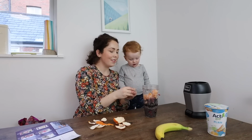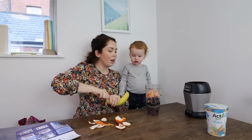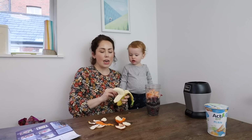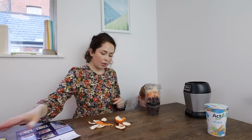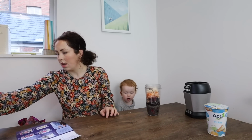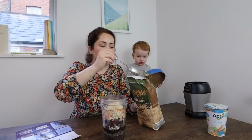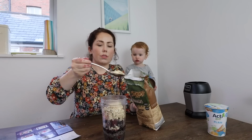I know, it's full of fruit, isn't it, darling? Right, let's put that down. Okay, should we put a little bit of our banana in? Because we need to save some of this banana to make the snowman. Well done, Orin. Okay, Mummy's going to get a spoon and we're going to add some yogurt. Okay. I'm going to move that. Oats. I always forget to add oats to our smoothies. So we'll add a couple of bits of oats.